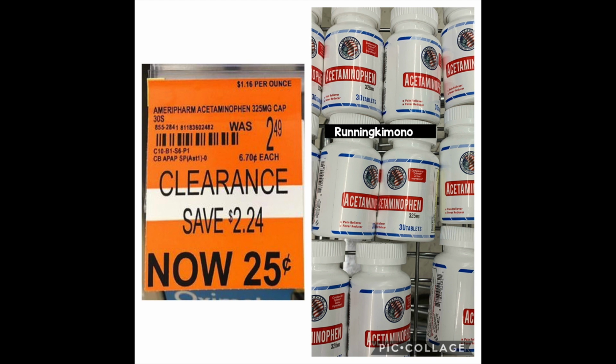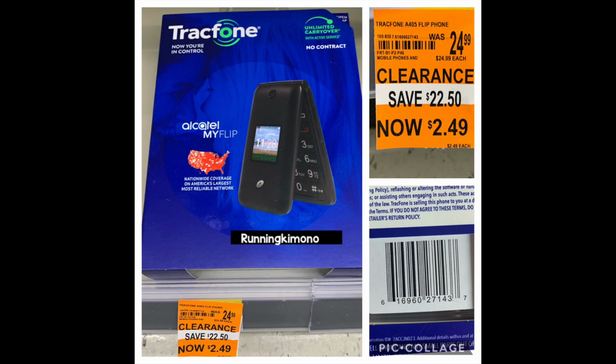And for clearance stuff, at least in my little market, they don't limit. Maybe bigger stores, they might. But it's still fantastic to get some acetaminophen for 25 cents. That's amazing. Recently, we've also been seeing phones 90% off. They've really been hitting these 90% off to get stuff out of the store. And it's just a tremendous store.